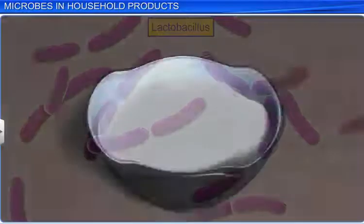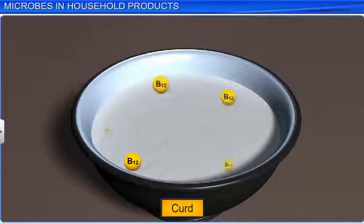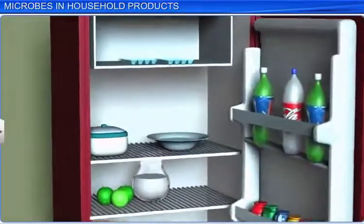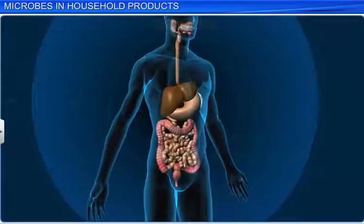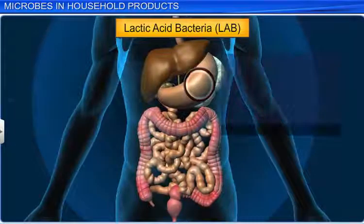LAB improves the nutritional quality as the curd now has increased quantities of vitamin B12. After the curd is prepared, it is stored in a cool place so that the LAB doesn't make it excessively sour by producing lactic acid. Another benefit of LAB is to check the presence of harmful bacteria inside our stomach.